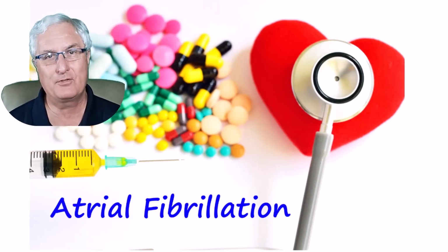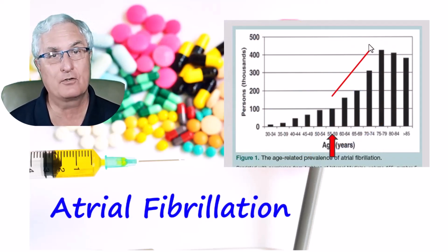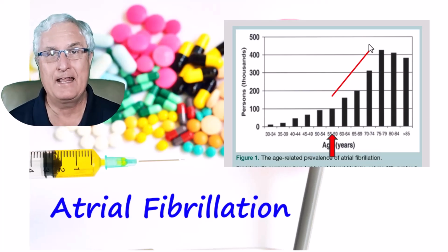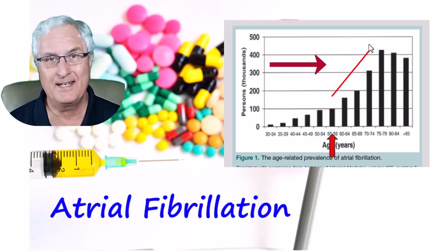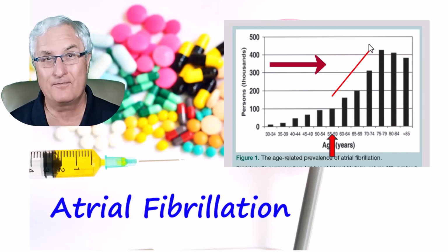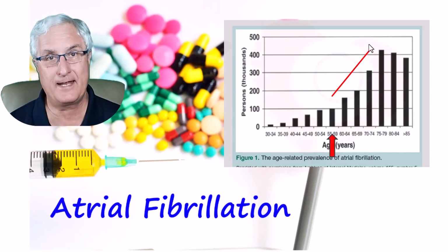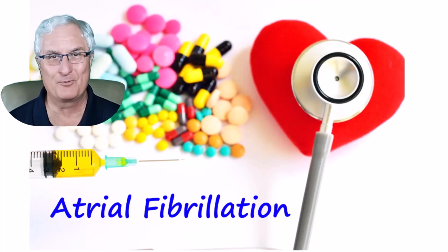Now in this graph, and this is from my very popular Saving Your Life with Wearable Technology, you can see that over the age of 60, the incidence of atrial fibrillation goes up exponentially. This is so important for you to understand. Let's have a look at actually what atrial fibrillation is.